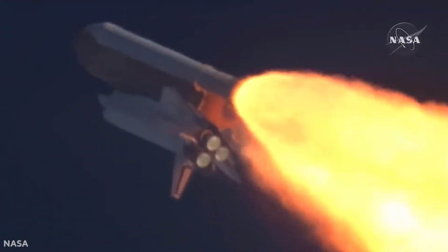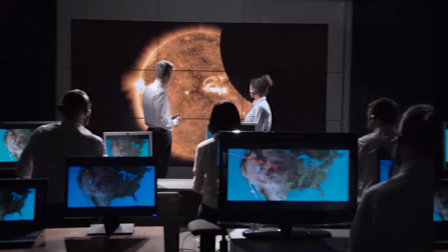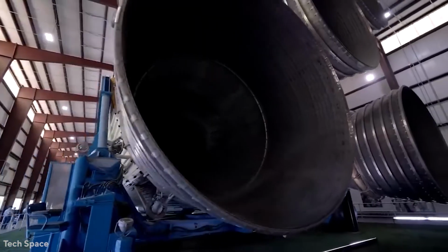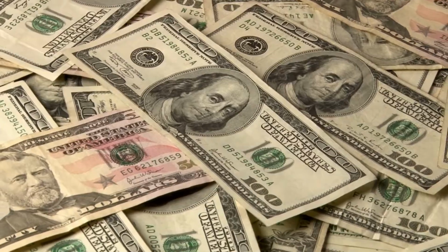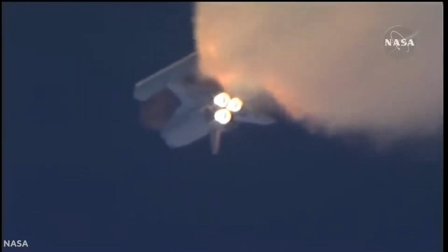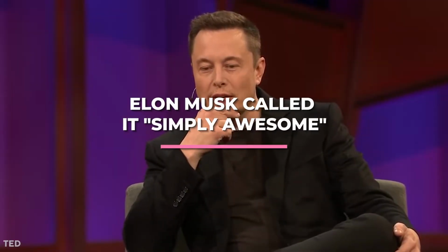Rumors have been popping up about a new spaceship that's been codenamed the Interplanetary Transport System, and scientists say it could be a game changer in the realm of space travel. The mission is basically to design a disruptive in-house engine that would cost a fraction of what space exploration typically costs. The mission's target is to meet the maximum cost of $5 million and launch the spaceship into space. NASA considers the mission a breakthrough, and Elon Musk called it simply awesome.